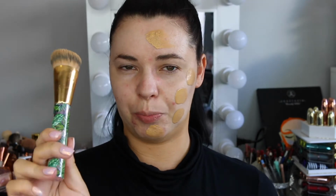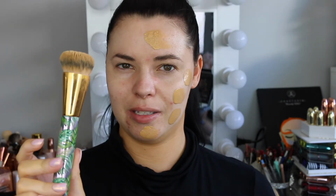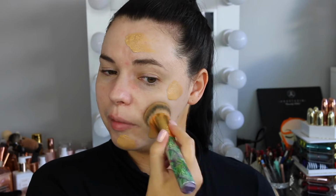I'm going to do one side using a brush and one side using a sponge just to see how it applies and how it looks on the skin using those two different tools. So the first I'm going to use a brush. I'm going to use this brush from Tarte. It's one of their buffing brushes. I love these brushes. And I'm just going to blend that into the skin.